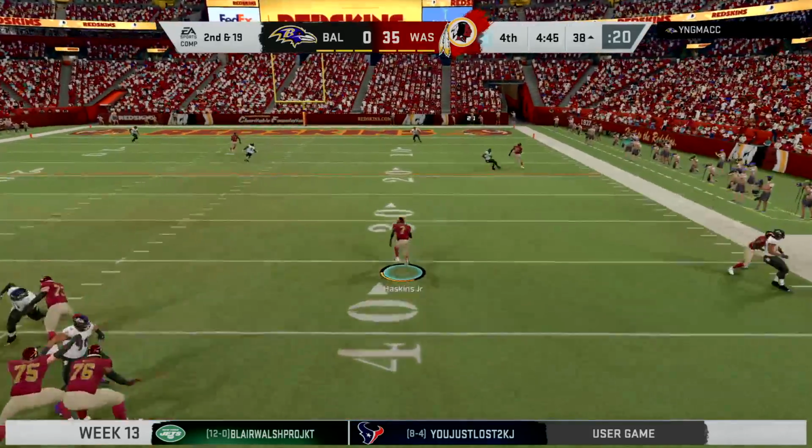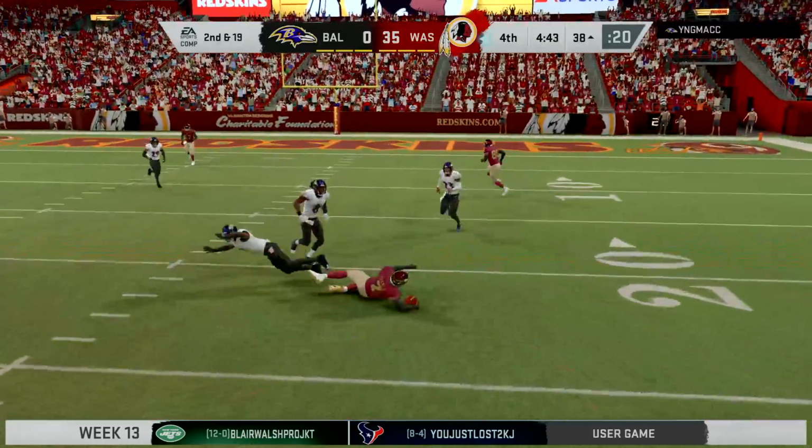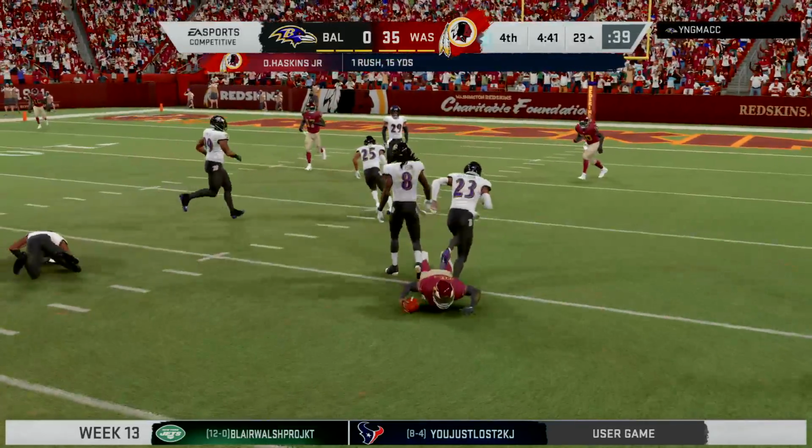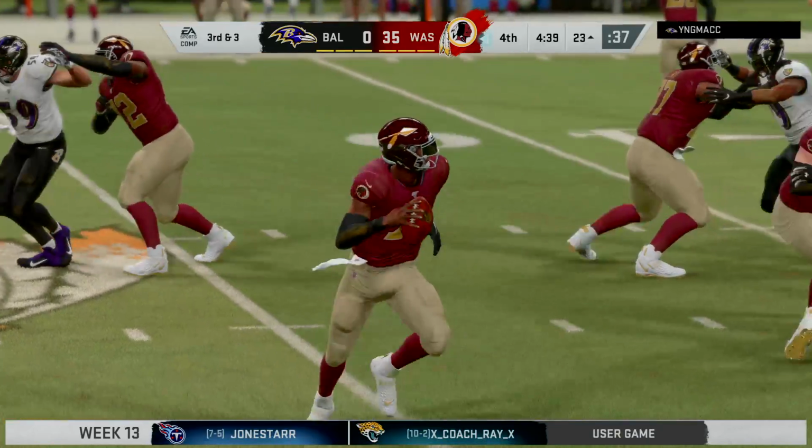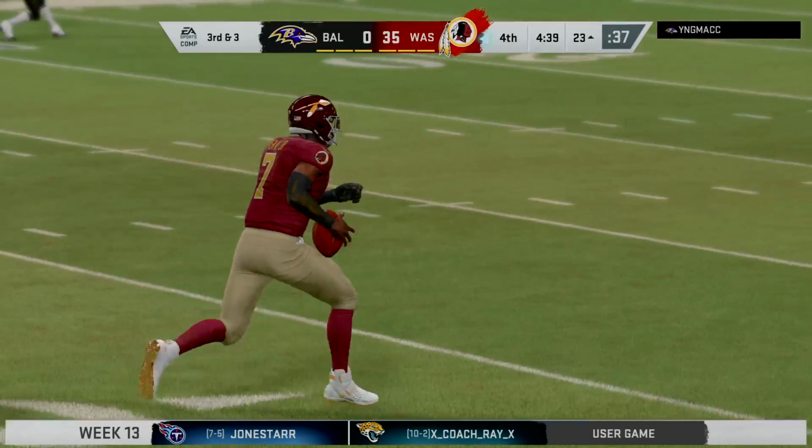Eluding the pressure, right. Now he'll pull it down. And he'll slide down to avoid the contact. Excellent work that time to get free. And for his exploits, he's going to be left with just a 3rd and 3.